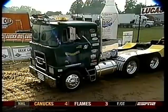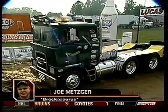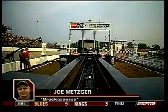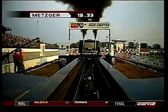Great call there, Ted. And the first one out, a historic-looking truck driven by Joe Metzger, Super Joe Metzger, they call him, out of Shelby, Ohio. It's called the Bronchosaurus, a 1971 model Brockway.